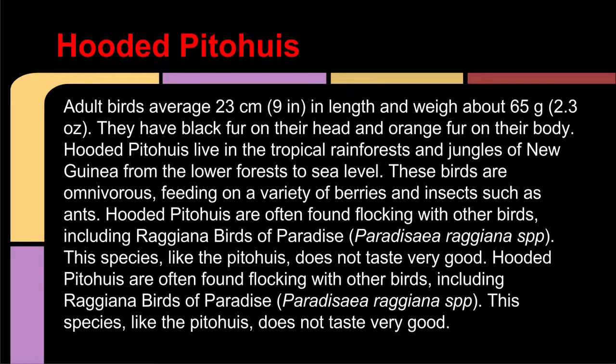And this is the bird that we were pretty surprised about too. You don't think of birds being poisonous, but it's the hooded pitohui. Adult birds average 23 centimeters or 9 inches in length and weigh about 65 grams or 2.3 ounces. They have black feathers on their head and orange feathers on their body. The hooded pitohui live in the tropical rainforests and jungles of New Guinea from the lower forest to sea level. These birds are omnivores, feeding on a variety of berries and insects such as ants.